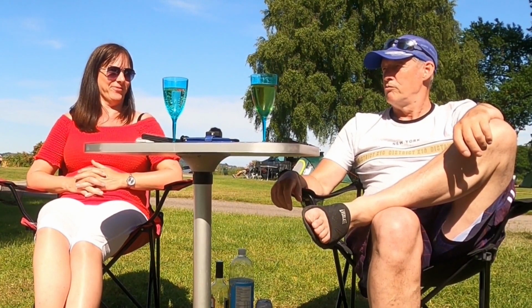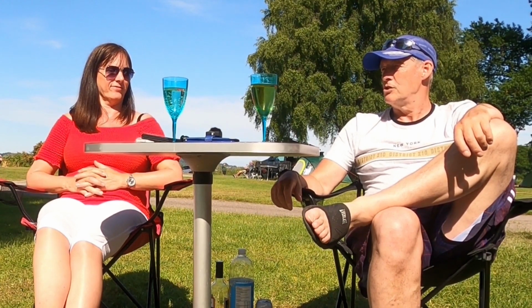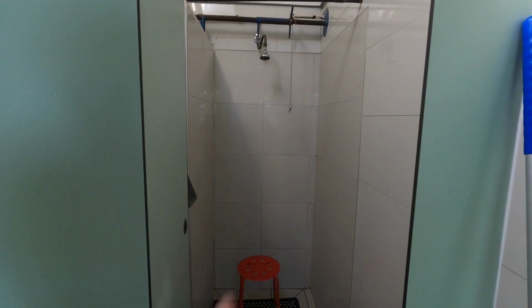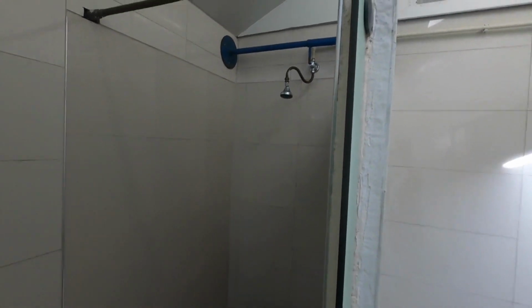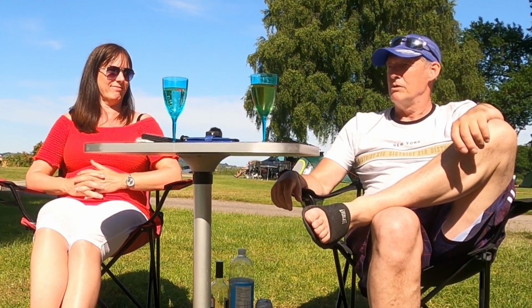The showers, there were four cubicles, three the same size and one slightly larger, but it wasn't wide enough to take a wheelchair for wheelchair access. I never thought about that. It's only because of my past that I would look at that. So wheelchair access, I think it'd be a bit of a struggle. That's a no.